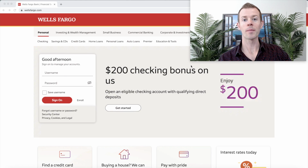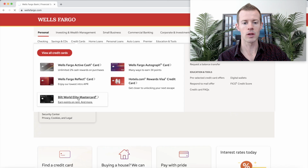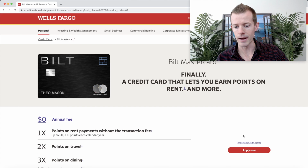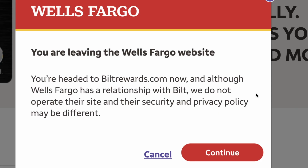All right, so now I'm on the Wells Fargo website. I'm gonna go from here to, let's see, their credit cards menu, drop down to the Bilt World Elite Mastercard, and it'll probably get me to some landing page. Yep. So here's all the info about the card with a red Apply Now button down here. I will go ahead and click on that. Ooh, and it says I am now leaving the Wells Fargo website. I'm gonna go to BiltRewards.com.